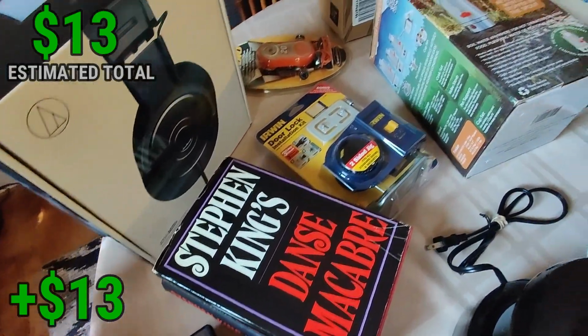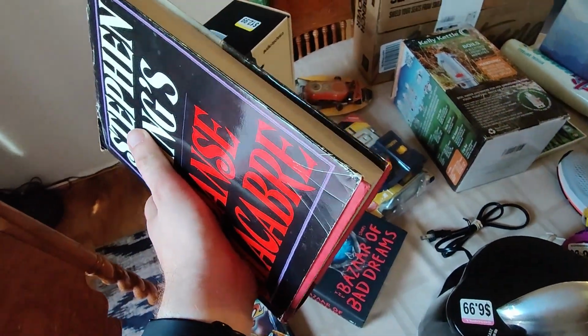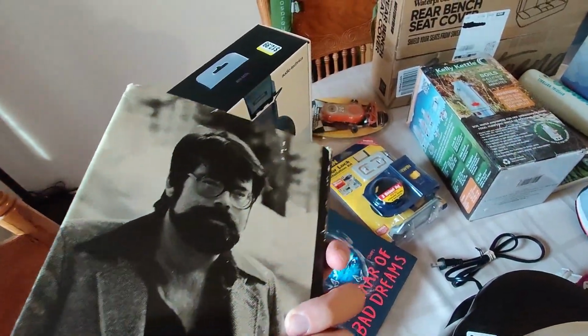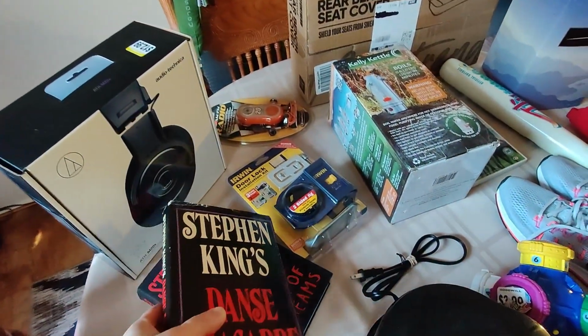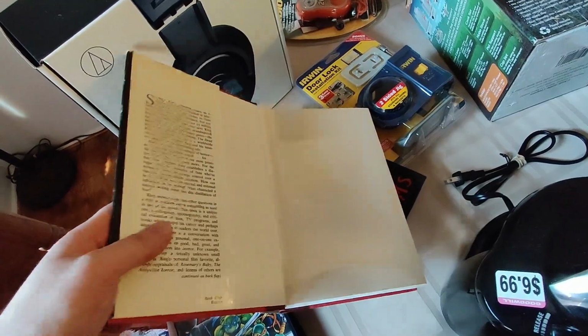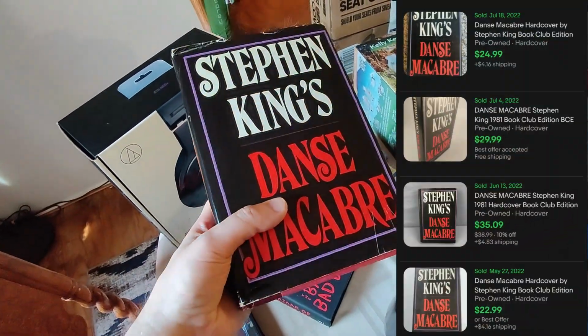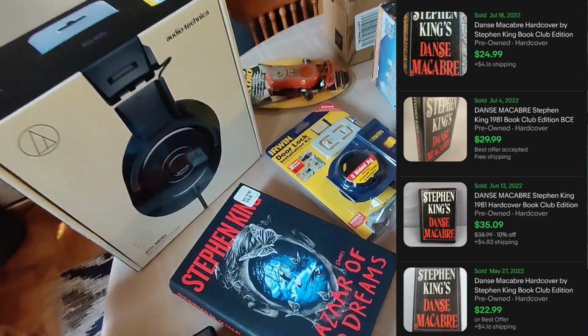Picked up a couple Stephen King books. We got this one, which is vintage. It has a little bit of damage on the dust cover, which is unfortunate. First edition of this will sell for $40 to $50, somewhere in there, depending on condition. This is the book club edition, so there's still value, probably $20, $25. And of course, I paid $3 for this at Goodwill.